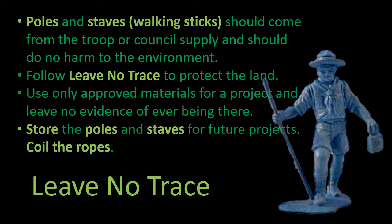Equipment should always be returned from whence it came. A scout should leave no trace. When a scout leaves an area, it should look exactly as when he found it.